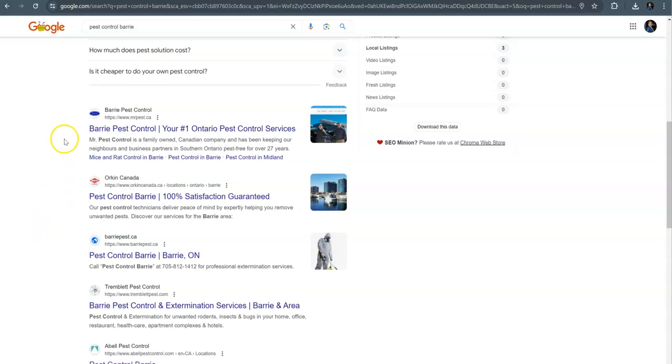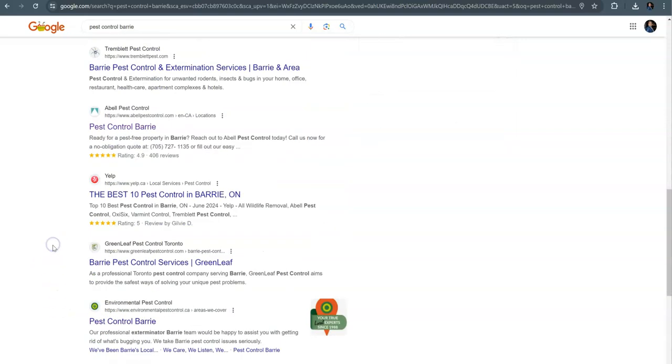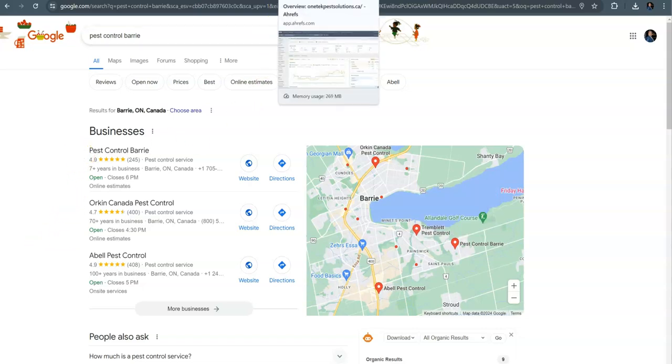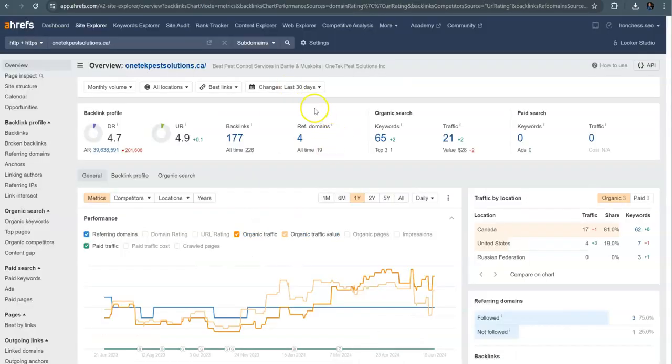And then you can also see all of these people are doing the exact match keyword tactic, right? Barrie pest control, pest control Barrie, Barrie pest control. So these guys are all doing this tactic. So if you're not doing it, you're going to have a very hard time pushing past them in the organic searches. So this is a tool that we use called Ahrefs.